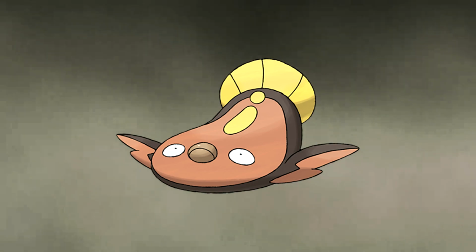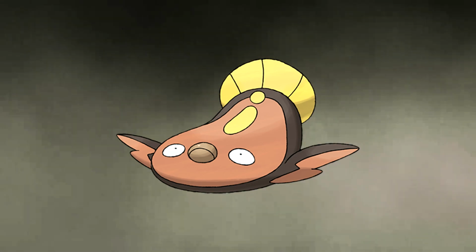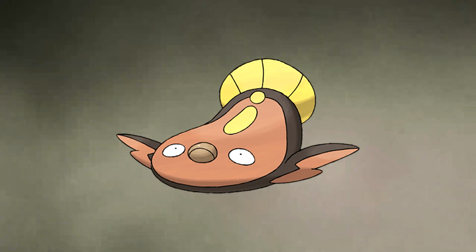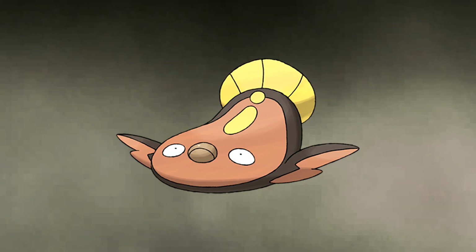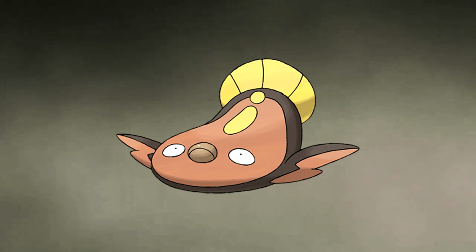Pokemon Sword. Thanks to bacteria that lived in the mudflats with it, this Pokemon developed the organs it uses to generate electricity.